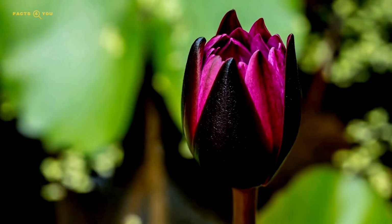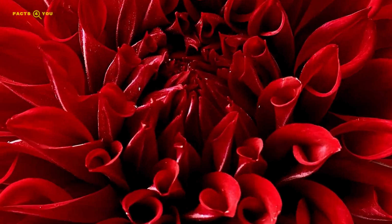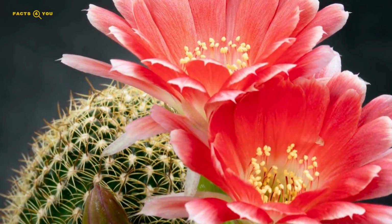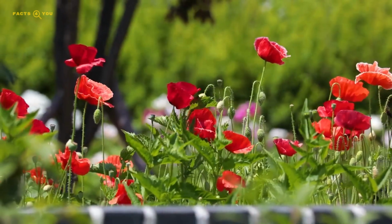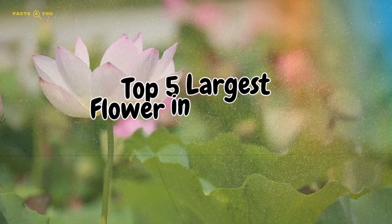With the increased ray and disc florets in a smaller space, there is more to enjoy. When you buy flowers, you may wish to get the biggest bloom that is available in the world. However, not all of the biggest flowers are decorative. So, here is the list of 5 of the biggest flowers in the world.